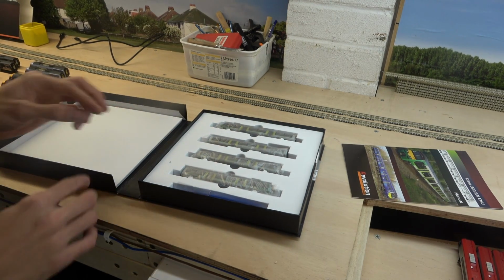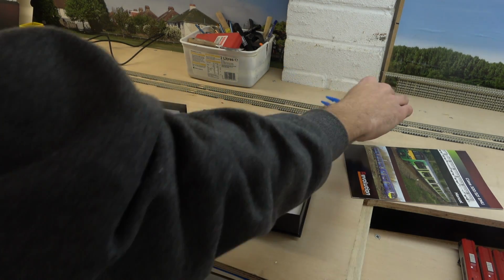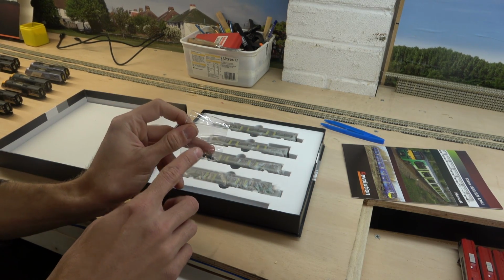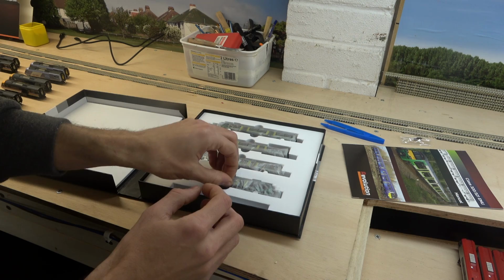And here we are. So we've got these tweezers here, which I've already read in the instructions are used for coupling up. I don't think you want to use your hands. We've got some NEM couplings. Now these are useful if you'd like to couple 2 units together, because at the minute they're just fitted with dummy couplings. So let's get a coach out and have a look.